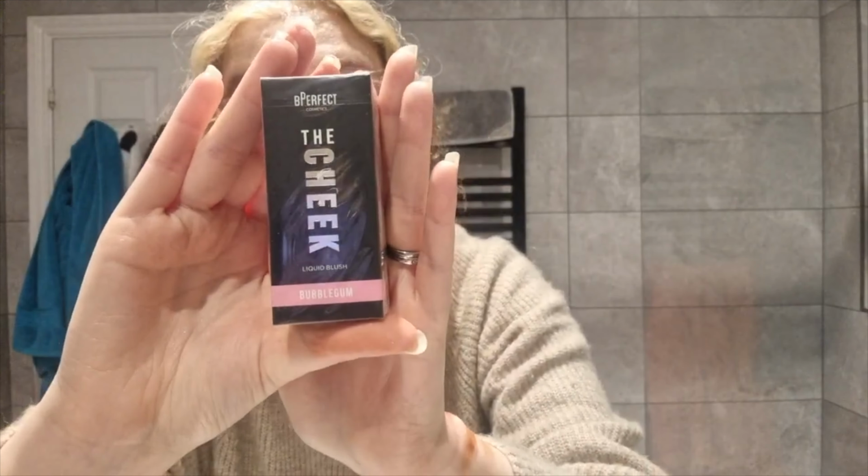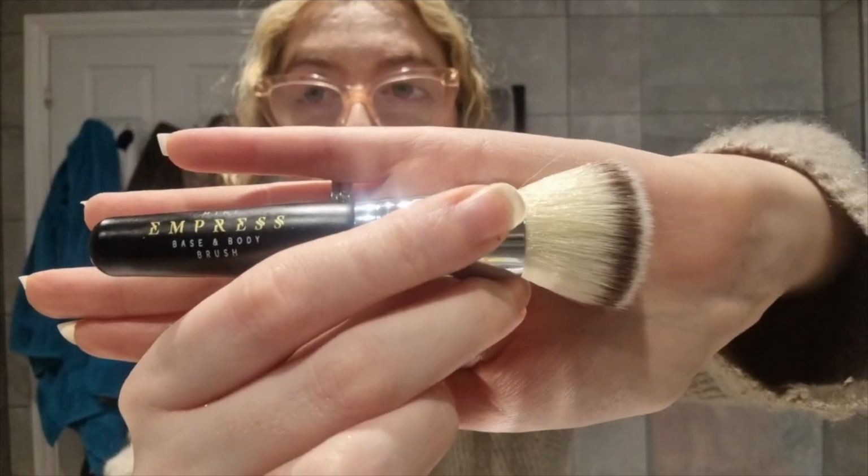Then we got the Cheek, which is a liquid blush in the shade Bubblegum. Looks like that. Have a couple of blushes on the go, so I'm not going to open this right now, but really like that. Then we got the foundation stippling brush, looks like this. This is the mini Empress brush. We'll use this for foundation, or we'll use this for the bronzing drops that I got in the previous box.